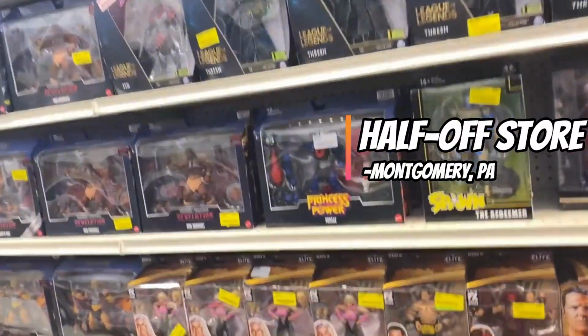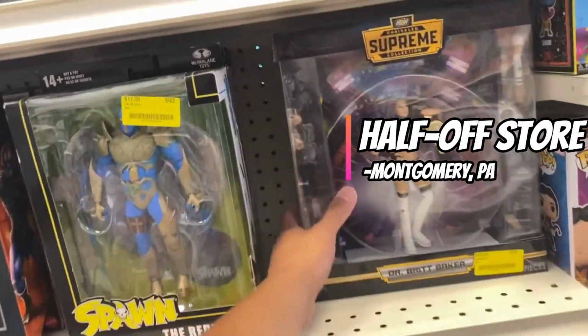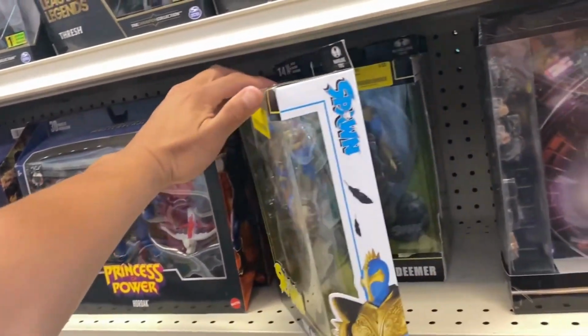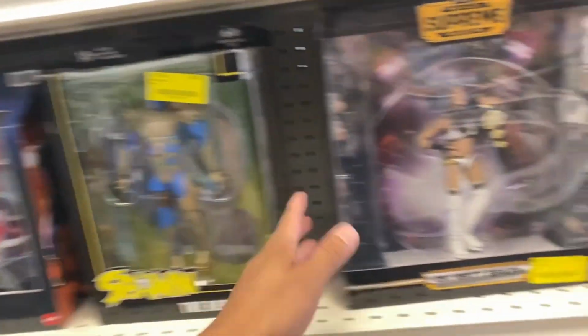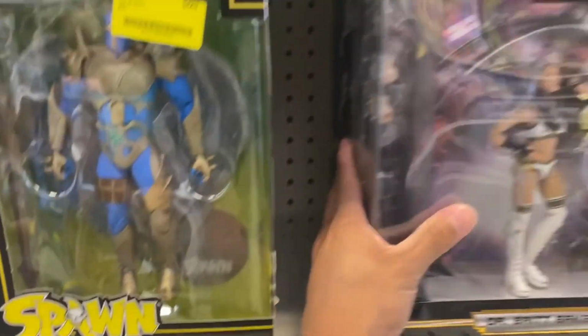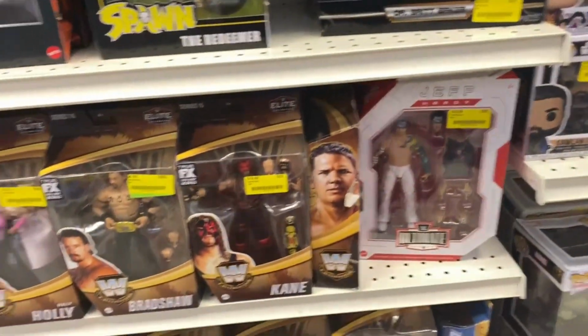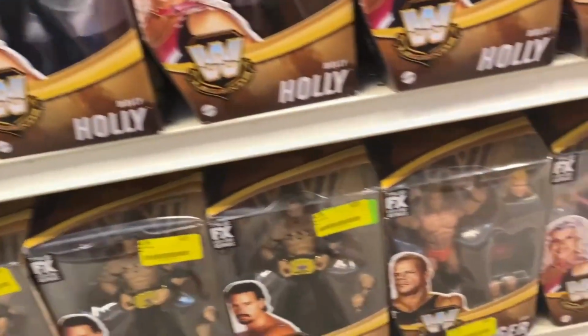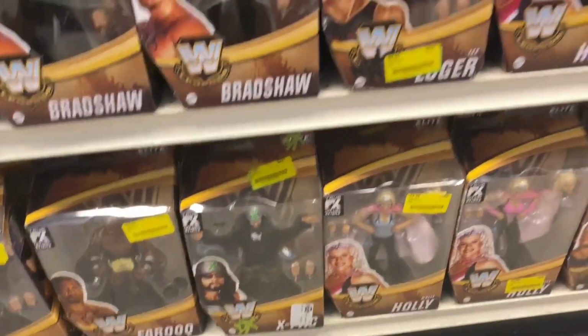All right guys, half off store, and they have Britt Baker. Someone must have bought the Cody Rhodes, because it's not here. $11.99, that's pretty good, but $28.99, and there are two of them right there. Look at that, there's Kane. A lot of these are lower in price. Look at that, $5, $4.99.